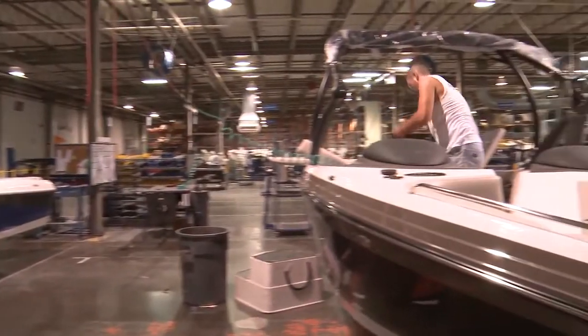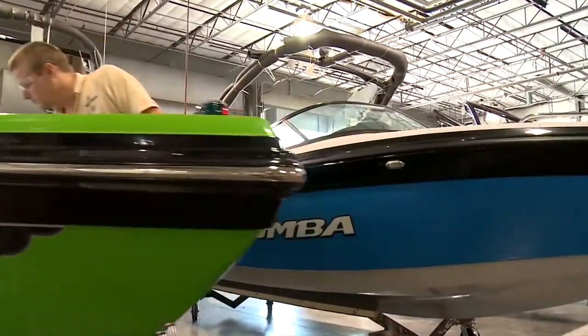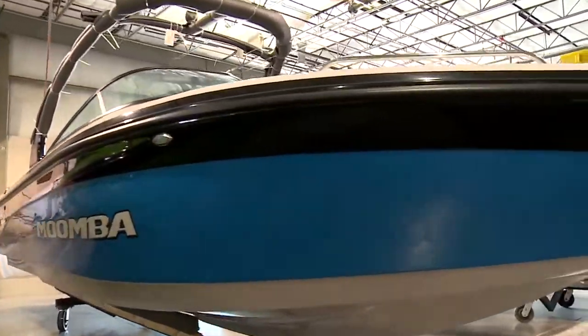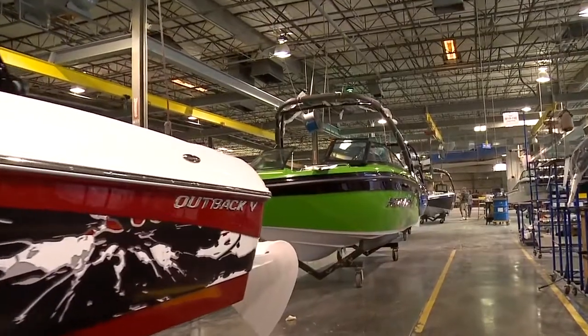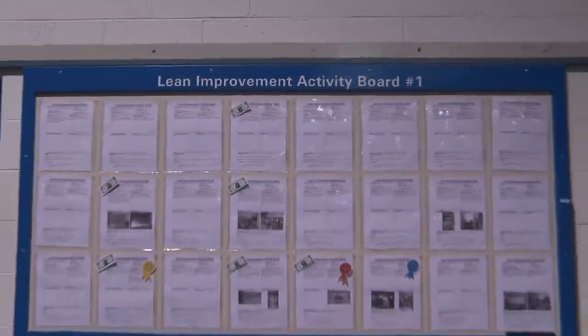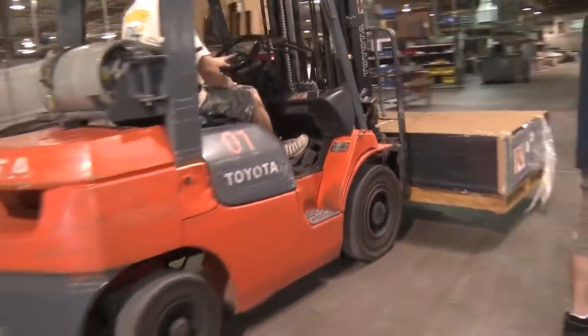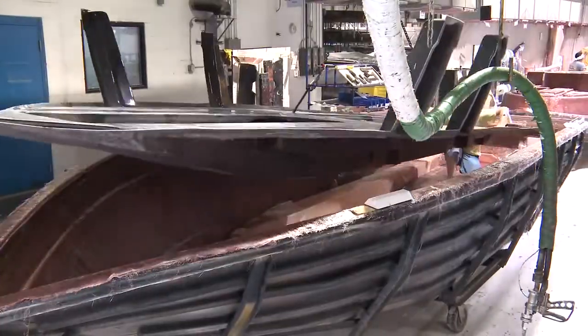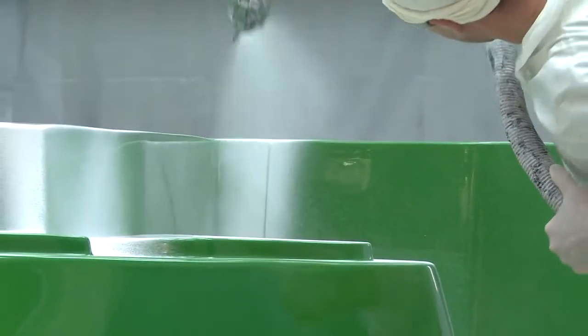Skier's Choice Boats, from concept to creation. One reason Skier's Choice Boats consistently outshine competitors is because the company follows the lean manufacturing philosophy. Developed by Toyota, Lean is a team-based system that encourages all employees to continuously improve the manufacturing process and eliminate waste in order to offer customers the highest value possible. With Lean, the bottom line is, if an activity doesn't add value for the customer, then don't do it.